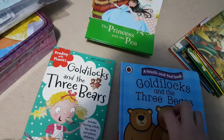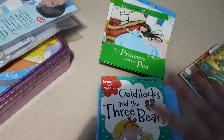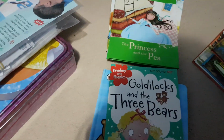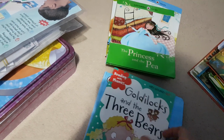And I've also got another one, Goldilocks and the 3 Bears with pictures. Oh, goodness me, let's start again. Okay, my brain's working again. So in the story there are little pictures for different words. It's an illustrated version, but it's really fun.